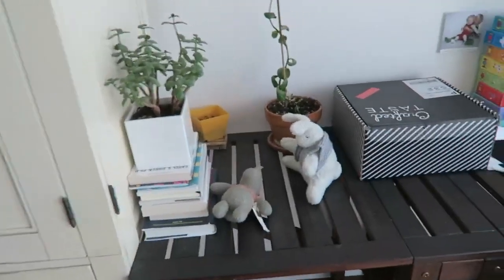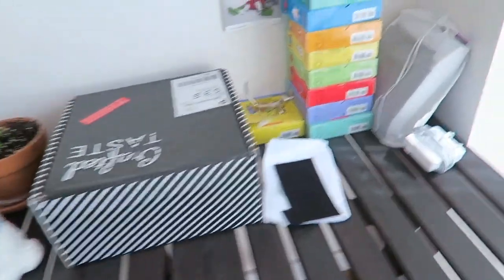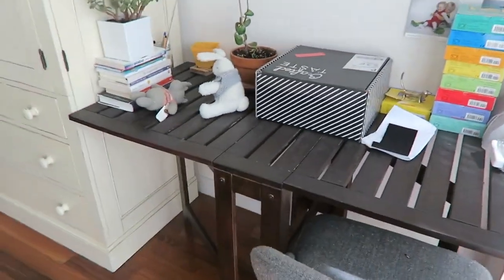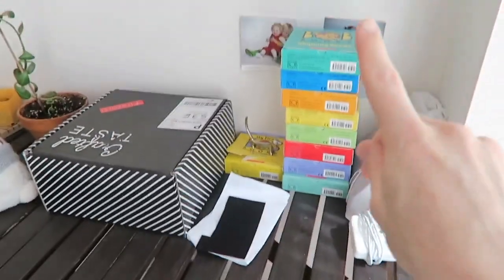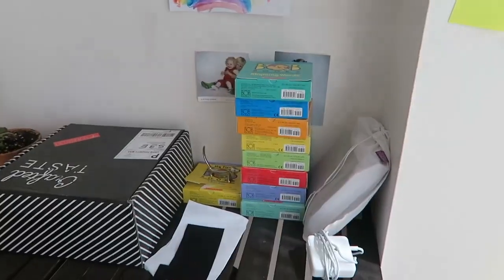Okay, so this is what we're dealing with. Look, it's not terrible, I understand that, but this was not really designed to be a desk. It's our temporary COVID situation. This is my homeschooling situation. I need to figure out a way to put all these books.